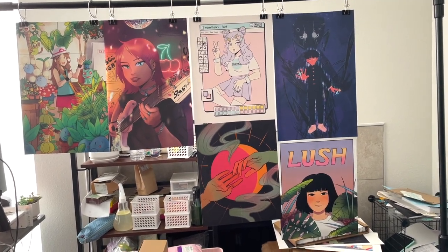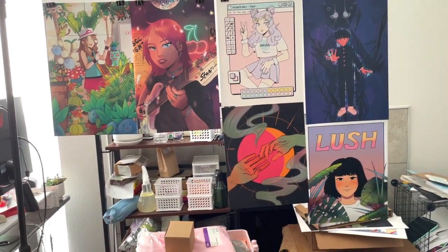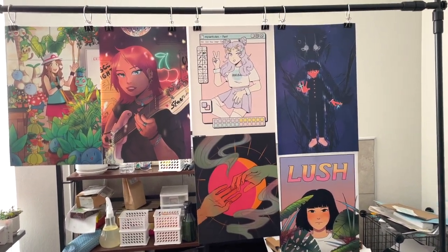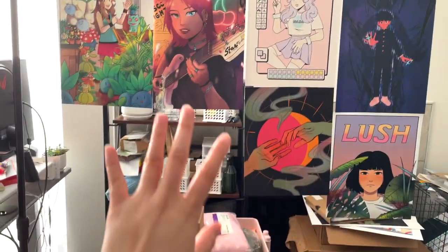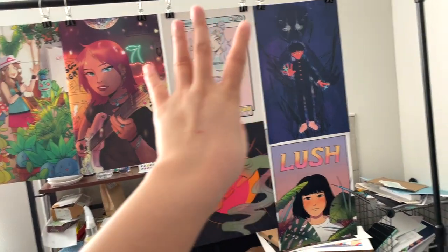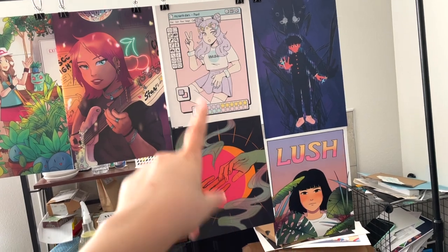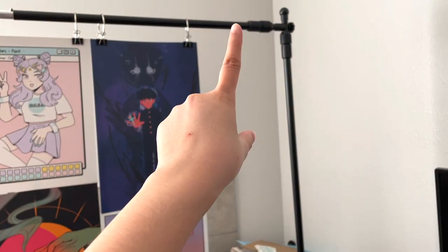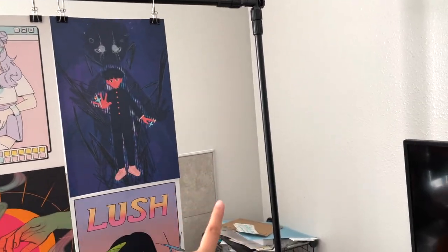Honestly, I don't have that many large prints because I haven't been making large prints since I started my shop. A lot of them are smaller ones. So I think I'm going to put the Hu Tao one here, or I might put it up there, link those two, put one of those down here, and then maybe I can hang something here.